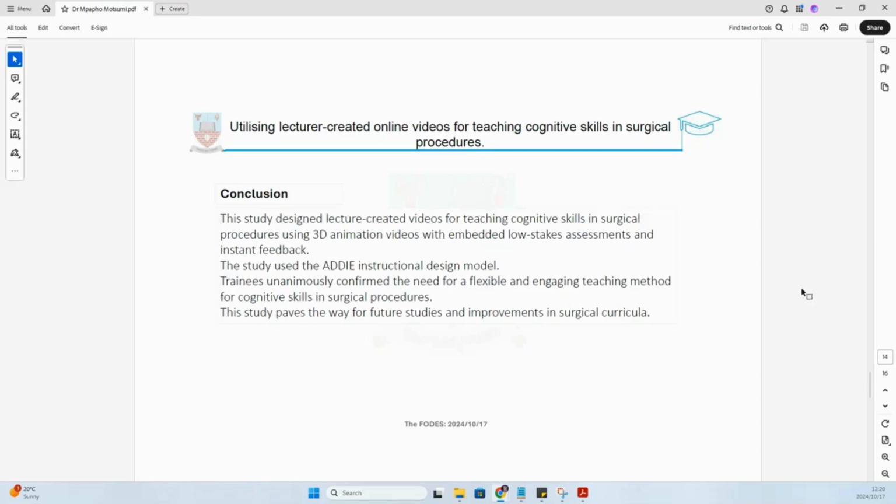This study paves the way for future studies and has the potential to improve the surgical training and the curriculum itself. Thank you very much. Those are my references.